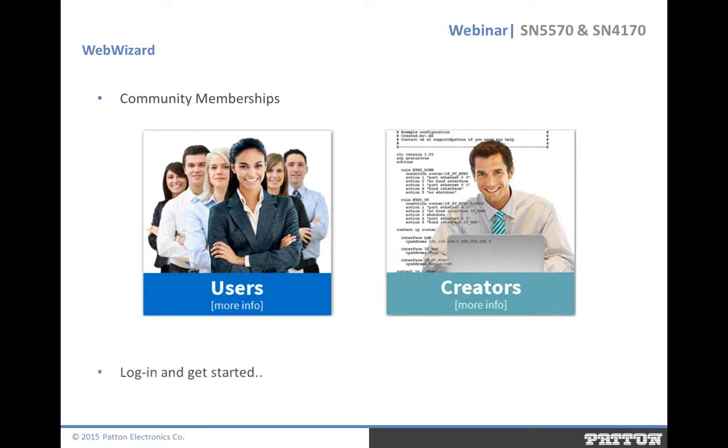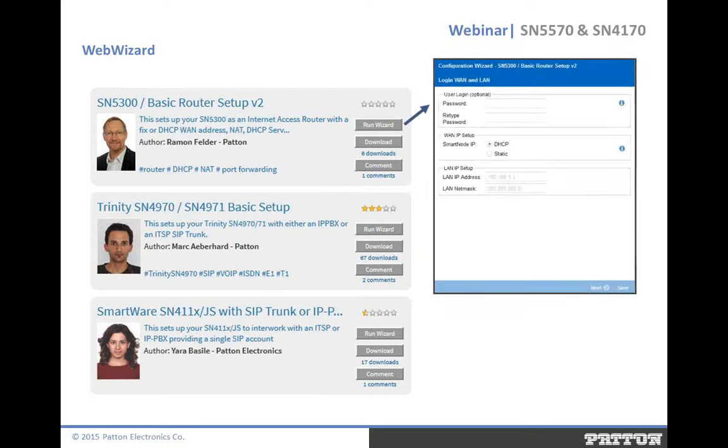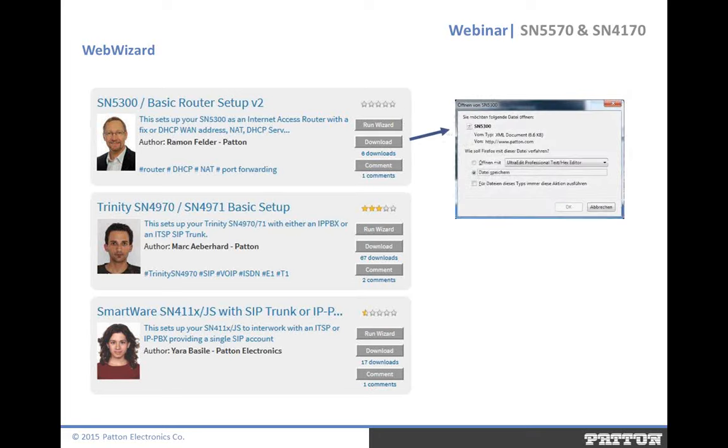But let's have a closer look at this web wizard online community. Basically, it looks like that. We already had some staff members who created some web wizards and added them online. You can see the title and the description will be taken automatically from the configuration, correct? Right. And then you are able to run the wizard. Exactly. So once you click on that button, it opens a pop-up window where the elements of that wizard are displayed. It's pretty simple for the user to just enter the credentials and hit the save button, and then a config file will be generated, which can be uploaded to a smart node device. Exactly. Or they can just download it, correct? Right. Or the users can comment on it.